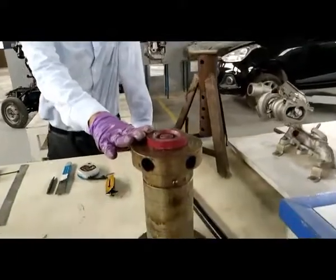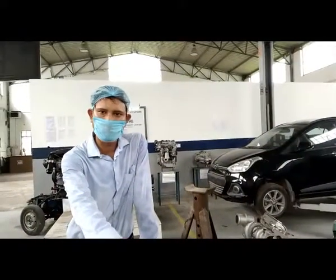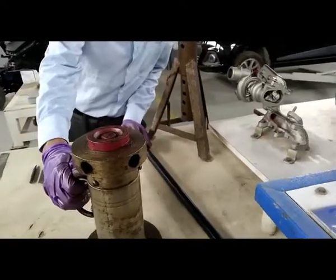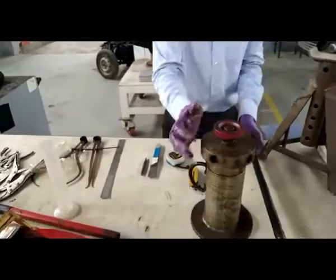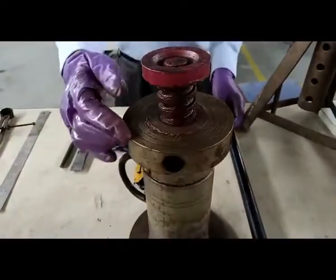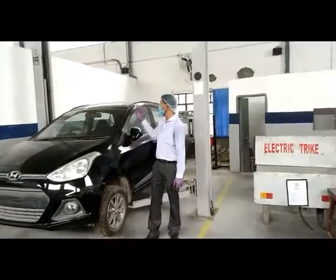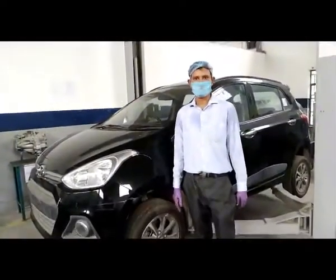This is also a lifting device, a mechanically operated device, called screw jack. Okay. The capacity is around 2 ton also. This is rotating and automatically the jack will go upward. This is also a lifting device. Now I am showing how it works.